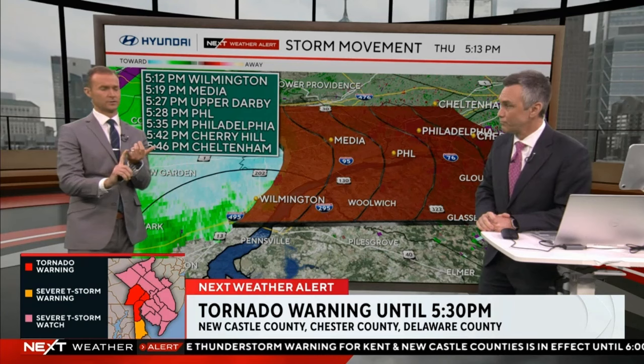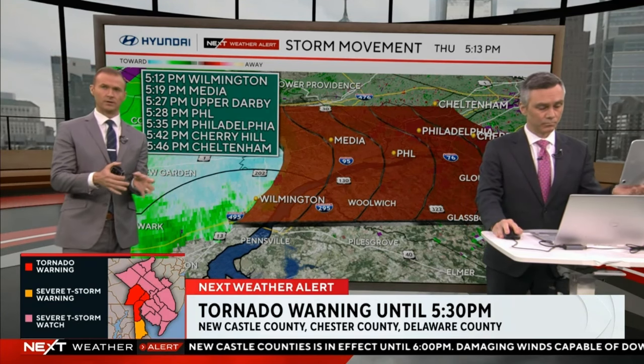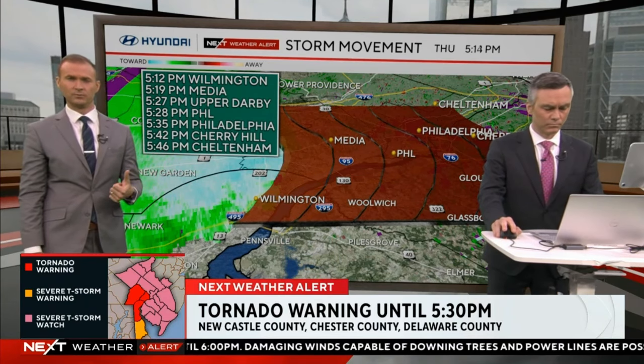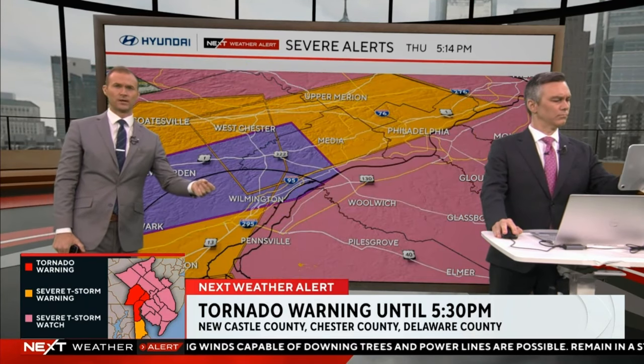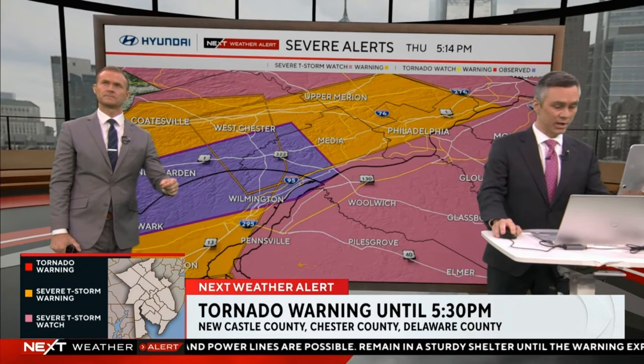Severe thunderstorm warning, looks like they issued a new one until 6 o'clock. Let's take a look at that. So the tornado warning goes until 5:15, so about another minute or so on this tornado warning. We'll see if they issue a new tornado warning. That's a new one. This one now goes out to Burlington County. That's a brand new one coming in right now.